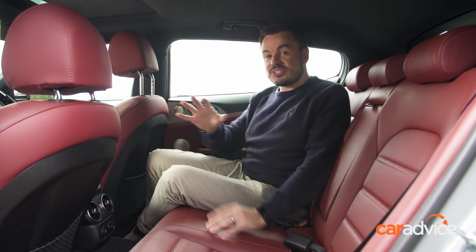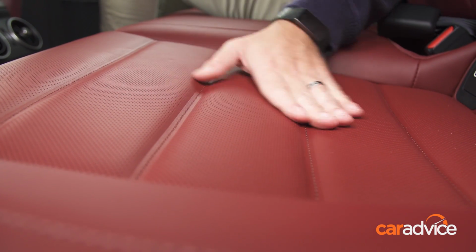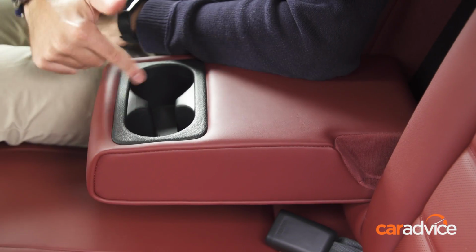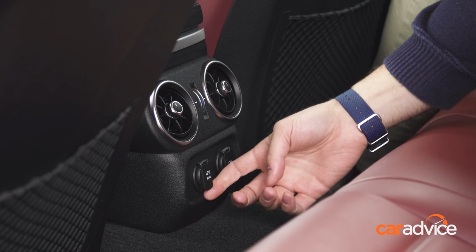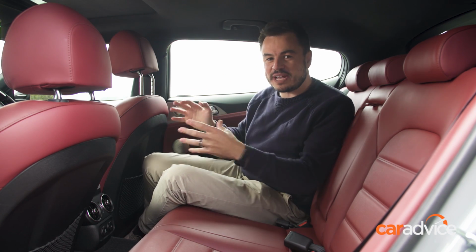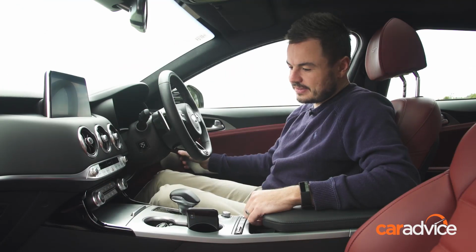The GT comes standard with Napa leather trim, so that's super fancy. And then this red is a no-cost option. I love the look of it. It looks really good. Center console here with 2 cup holders. Then you've got USB charging port. You've got rear air vents, plus a 12-volt outlet as well. But up the front is where all the magic happens. Let me run you through some of the features in the front of the cabin.